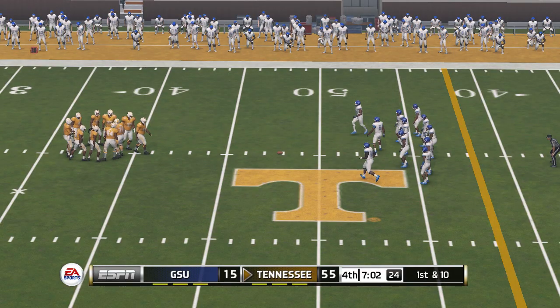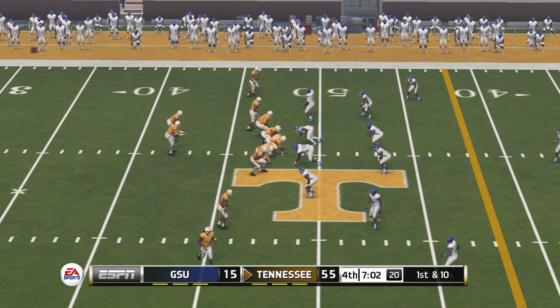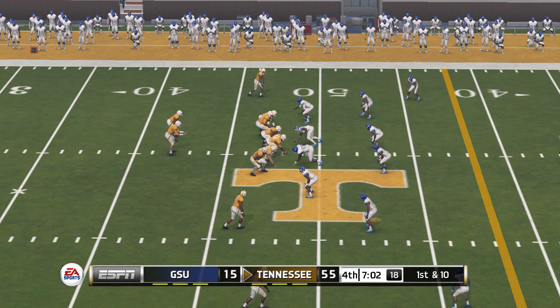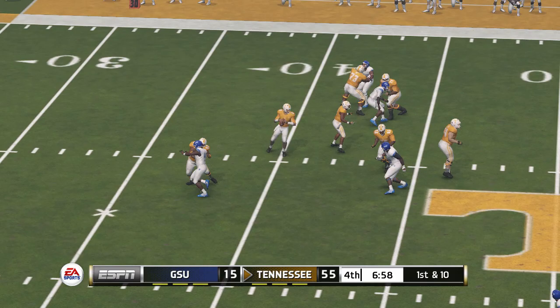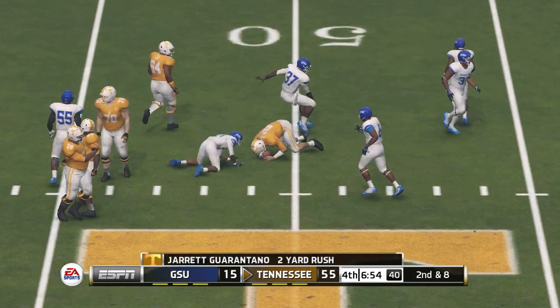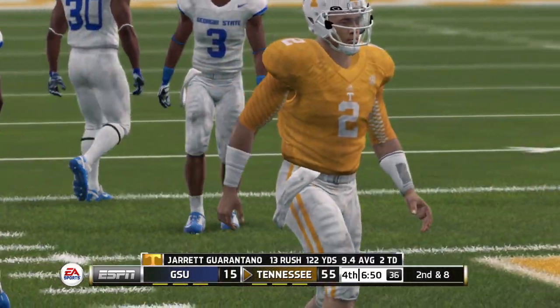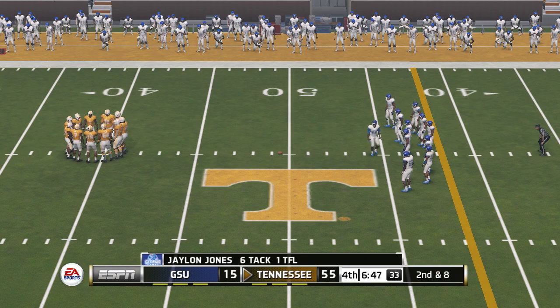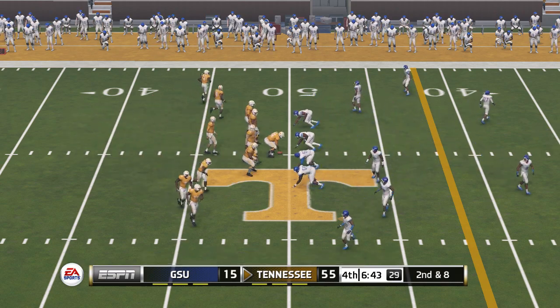Both teams are playing out the stretch here. You want to get experience for guys who normally don't get in the game and try to avoid injuries. Tennessee looking to build on this commanding lead here. Now he's scrambling. They'll bring him down at the 49. Gain of 1 yard. That makes it second and eight. It's second and eight. Ball on the 49-yard line.